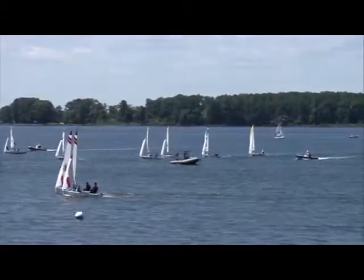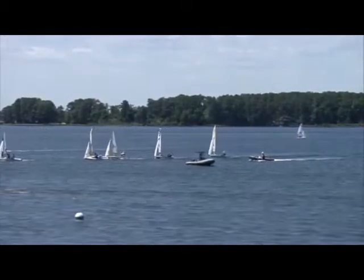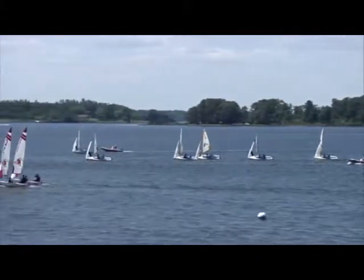Yellow is ODU. Looks like Georgetown with a 1-2 combo right now. Nicely balanced earlier in the race at the windward mark. All right, let's switch back and forth, mate.